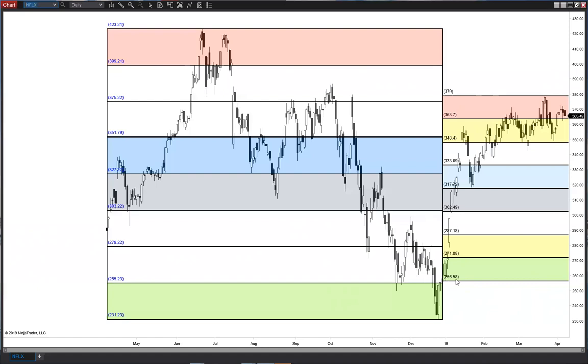Netflix. Bottom box held. Middle is holding. Gap. Gap. Close this gap. Not this one. Not this one. Double gaps. This is how they've been moving the market. And obviously, resistance just ahead. And we've got gap up here, gap over here.